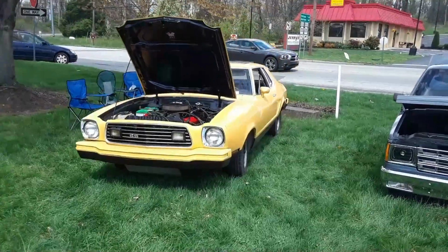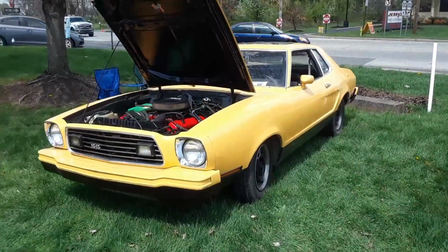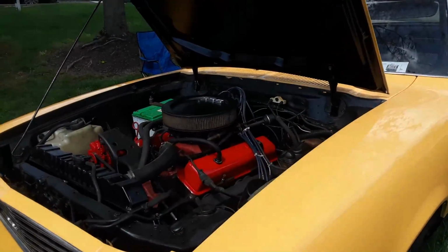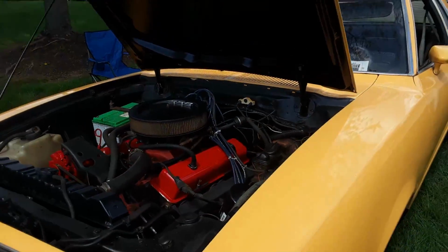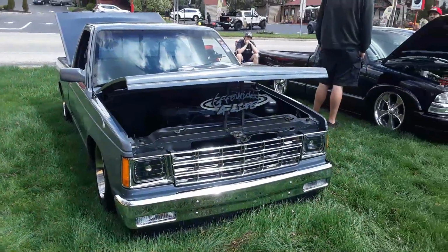Here's an oddity. When's the last time you've seen a Mustang 2? Yeah, I know, but it's kind of cool to see them. Sorry, I took a photo of that. Yeah, that's a 350 under the hood.